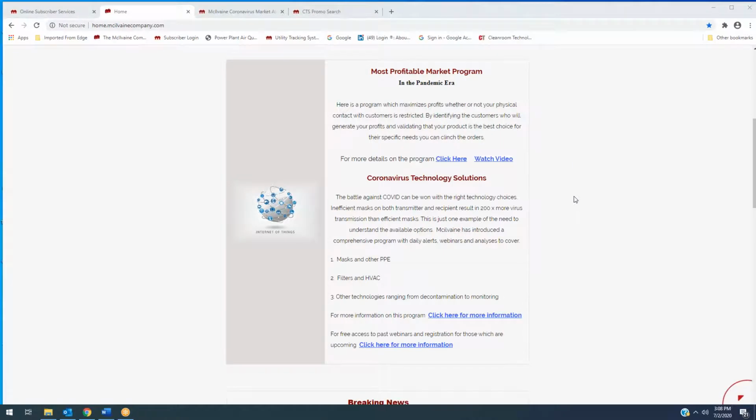Welcome to a discussion of the coronavirus technology solutions. This is a comprehensive service that deals with ways to combat COVID, and the battle can be won with the right technology choices. Inefficient masks on both transmitter and recipient result in 200 times more virus transmission than efficient masks. This is just one example of the need to understand the available options.